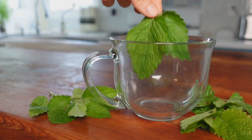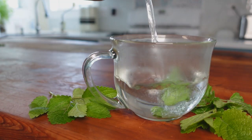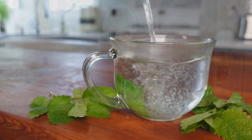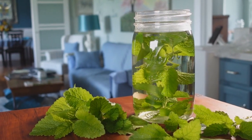To make a fresh tea, I don't have exact measurements, but pick a few leaves and pour hot water over top. Allow to steep a few minutes before drinking, maybe 5 to 10. You're welcome to drink it just as it is or blend it with any other tea of your choosing. Add a little honey or a combination thereof. To make a batch, just add a few more leaves than you would for a single serving.